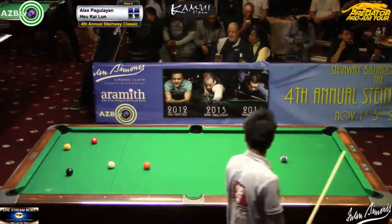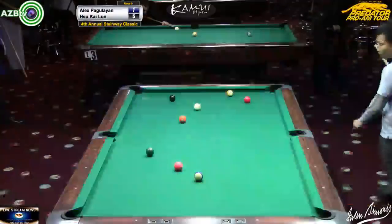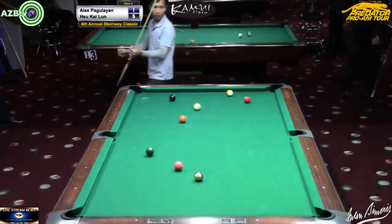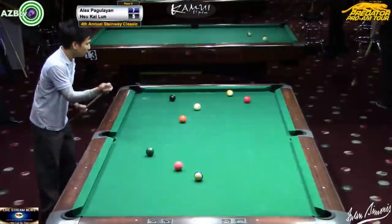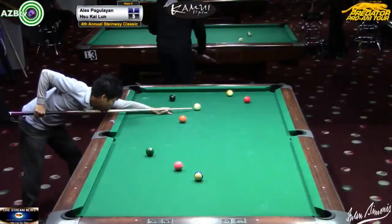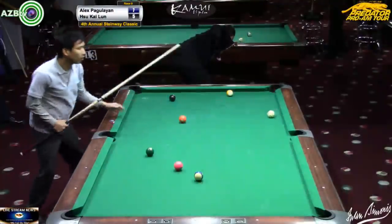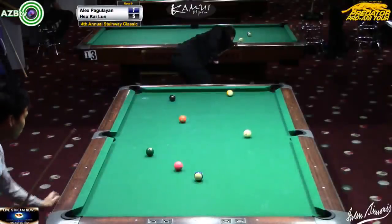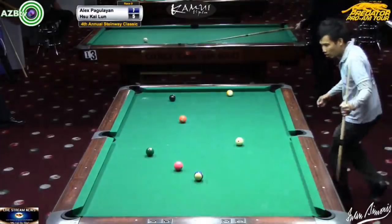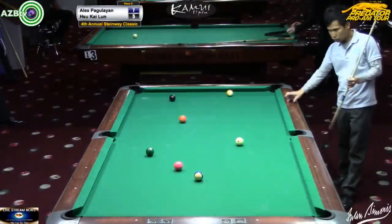What a nice shot. Just power drew that back to the rail, snapped it back out for the 3 ball. Alex Pagulayan opening up his suitcase, his arsenal that he's carrying, and he's carrying a lot of arsenal. He's got it all. He just took it out of 3rd gear, and I think he put it in 4th gear, because the way his demeanor is at the table now and his pace, he just stepped it up. Yeah, he's been putting a little pepper in his step, so to say.